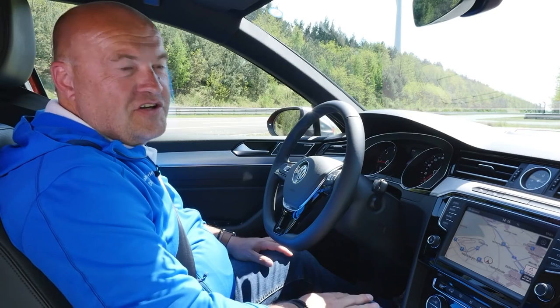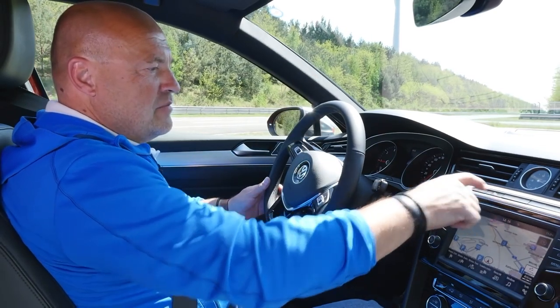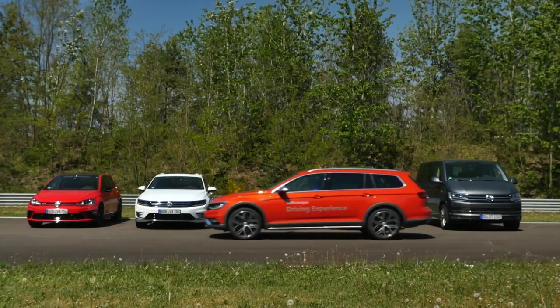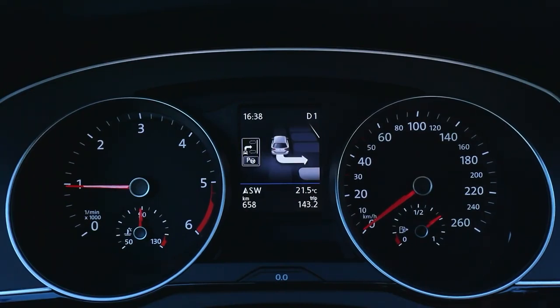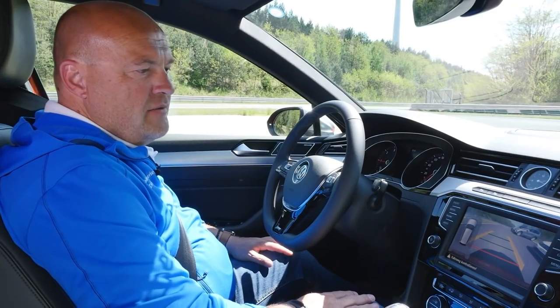The second functionality we want to look at is backing into a diagonal parking space. To do this, we drive along a row of parked cars and activate the assistant. The assistant looks for a suitable parking space, which is then indicated up here in the multifunctional display screen. Now we have a diagonal parking space we can back into. Just what we need. The steering assistant is activated.